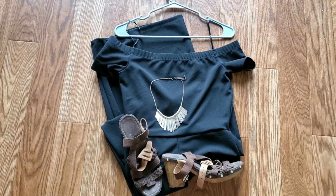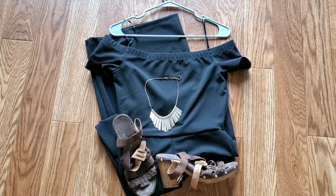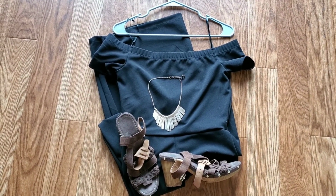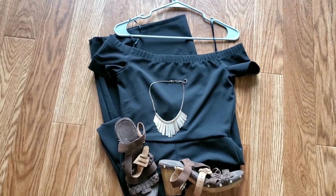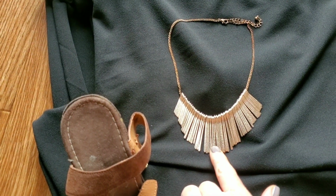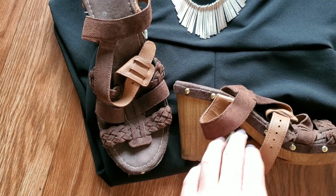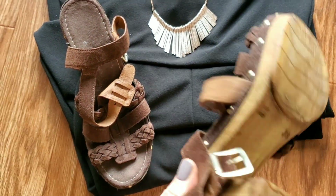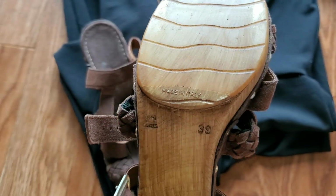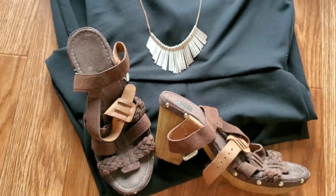So here is the outfit that I picked out to wear. I have a black jumper bodysuit, and that's from Lulu's. And then I have just this cheap Claire's necklace, this gold necklace, and then these kind of wooden block heels. I don't even know who they're by, I'm sorry. Made in Italy, I don't know. But anyhow, Goodwill find.